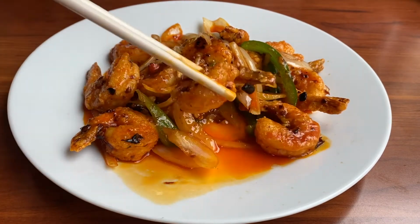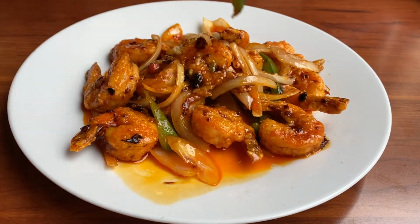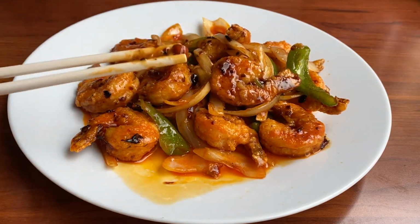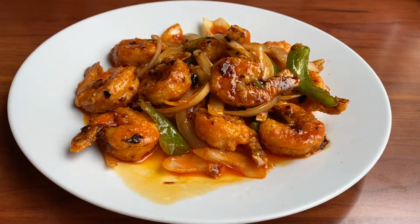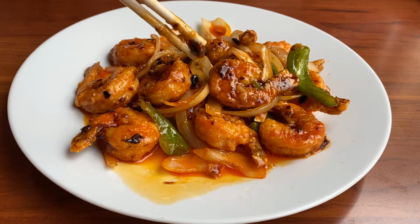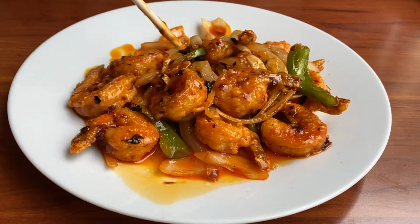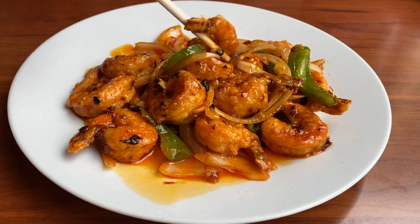So some chili oils. Look, it's dripping a little bit, and also green onion, green pepper, and onion. But this one does have some roasted peanuts. It's coming from the chili paste we use for this dish. This chili paste we use is a very famous brand for cooking. It's Laogama. Very famous among Chinese in China.